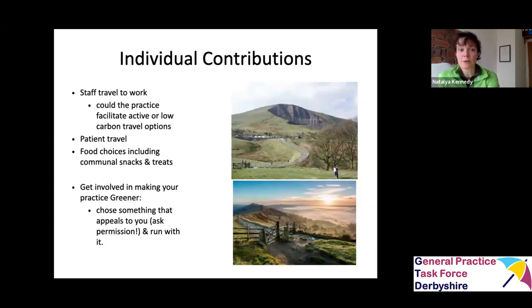So then we're on to individual contributions. So this is what we can do as individuals. Staff travel to work is probably the biggest thing in terms of direct things under each individual person's control. I guess having to think about whether or not there's things that the practice could do to make it a bit easier. So, you know, secure bike storage, places that you could potentially charge electric vehicles, just having a shower room so that people could walk or run to work and then have a shower. That sort of thing is all worth a thought.